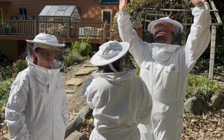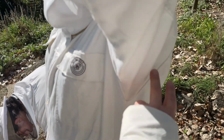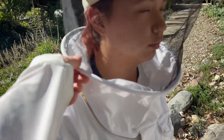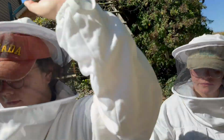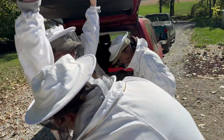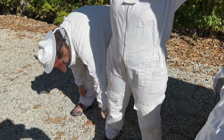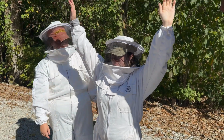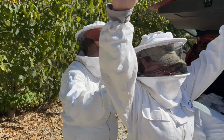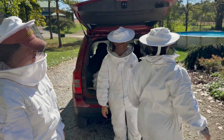Any of the points on the suit that take the most stress, that's what we check. So we're looking at all these seams in the limbs, and we're looking at the zippers, we're looking at the veils. Let's make sure there's no holes in anybody's veils. All right. Yep, just make sure everything looks solid. Like if there's anywhere you think a wasp can get in, just alert her to it and we'll talk about it. Look good to me. All right, good to go.